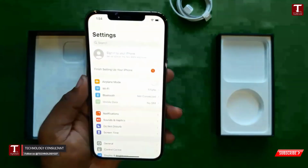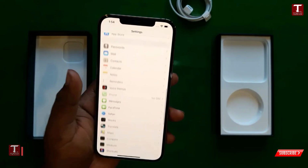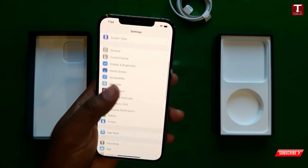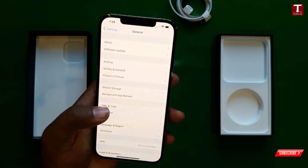So here you can see the display of the device. Overall the iPhone 12 Pro Max is much faster than the previous versions. It's smooth, faster and bigger than the previous devices. Now we'll go to settings and show you the phone specifications.